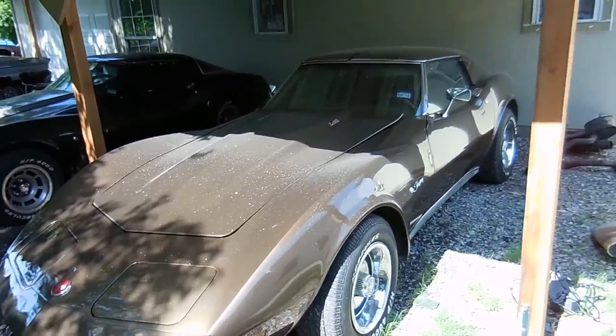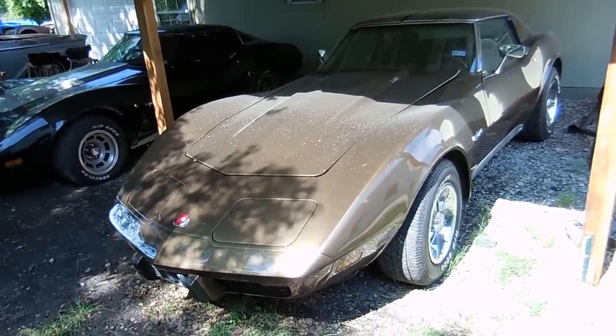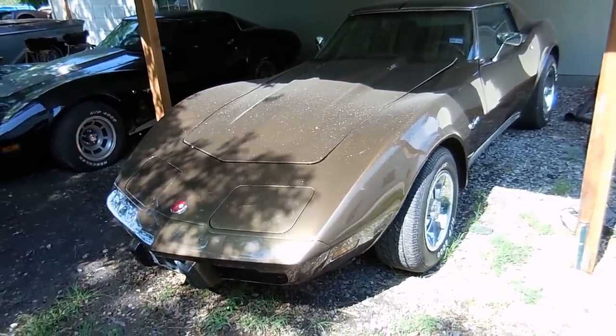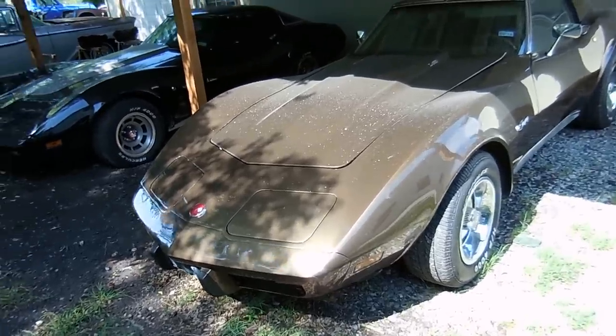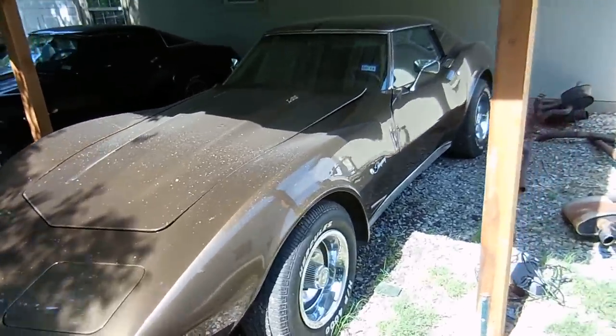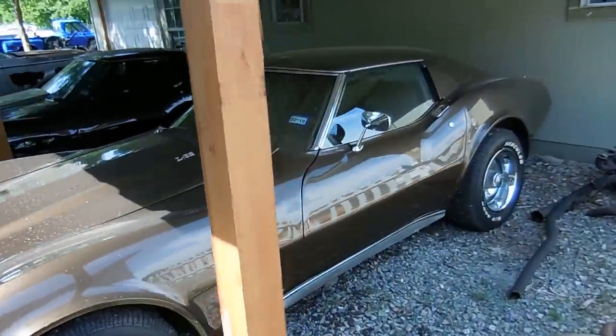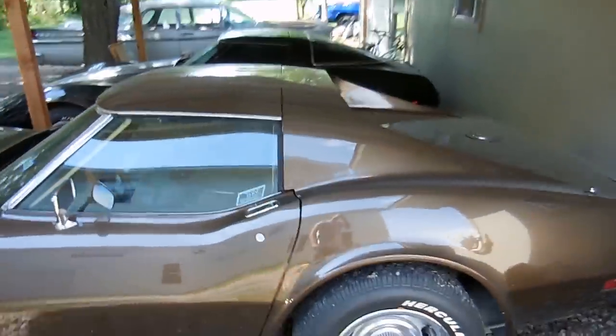Today we're going to be working on John's 1976 C3 Corvette Coupe in a very beautiful bronze root beer color. Pretty popular in the 70s, but right now it's a lot dirtier than it came in. One, because it's been under this car cover or this carport, so it's a little dusty, but honestly, it's a really, really nice car.